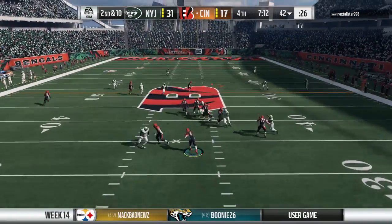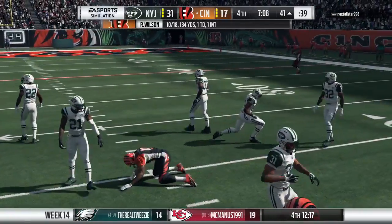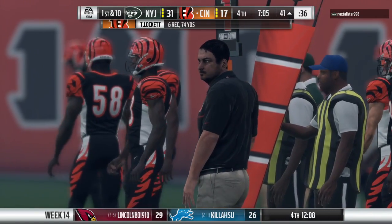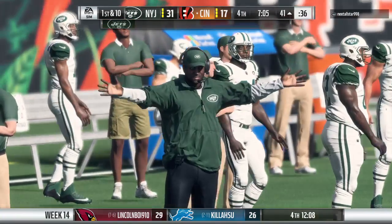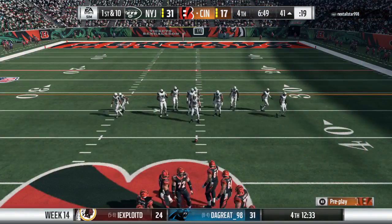2nd and 10 now. Wilson. He'll lock it with a grab over the middle. And taking it across midfield and just shy of the 40. The Bengals passing game finding a rhythm. They've got another first. So the offense has it 1st and 10.